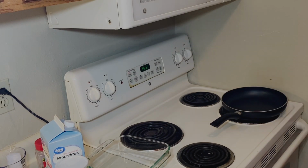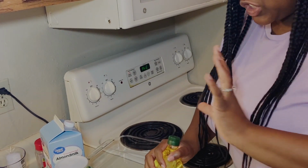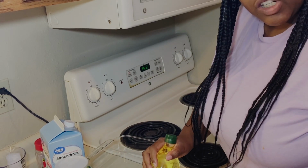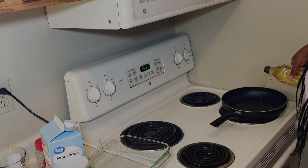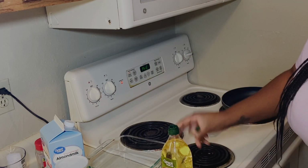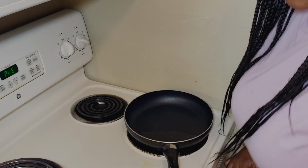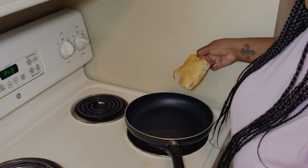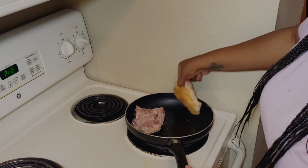Let that warm up. We're going to pan sear the chicken just on the outside so we could get that crisp look on the outside, and we'll finish it off in the oven. Of course, using olive oil, just enough to wet the bottom. Make sure our stove is on a medium high. So we're gonna add our chicken to it. I always put the skin side first.